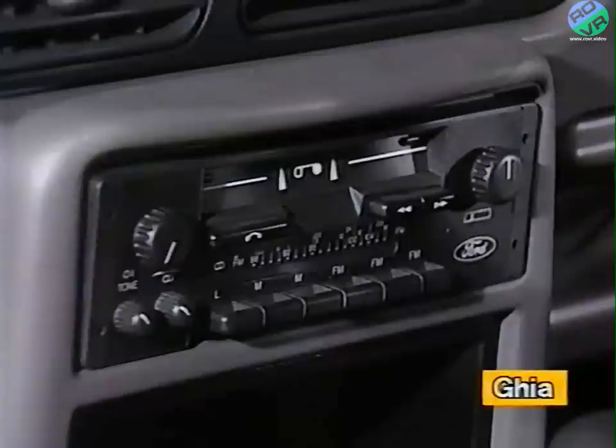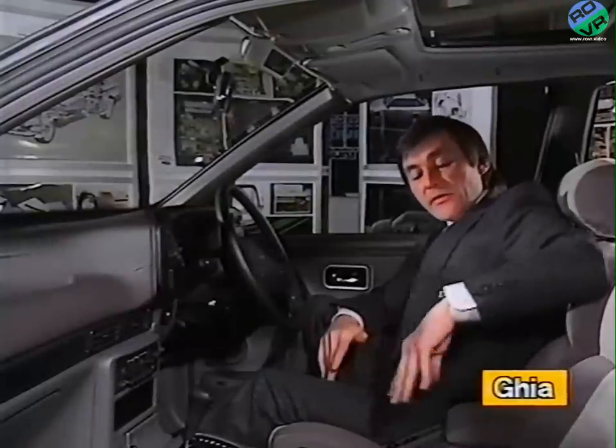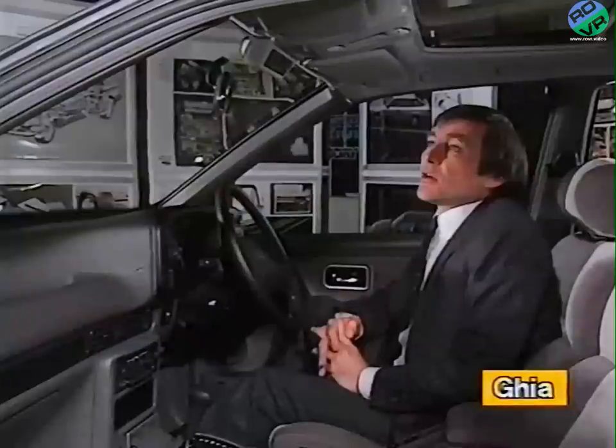There's a useful coin box here with a lid, and the SRT32P stereo radio cassette is also standard on Granada Ghia. The glove box is both cantilevered and illuminated. There's also a full-length centre console here with a useful armrest lifted up. You've got a little box, ideal for cassettes. Up here, the courtesy light is built into the overhead console, which also incorporates a multifunction digital clock.